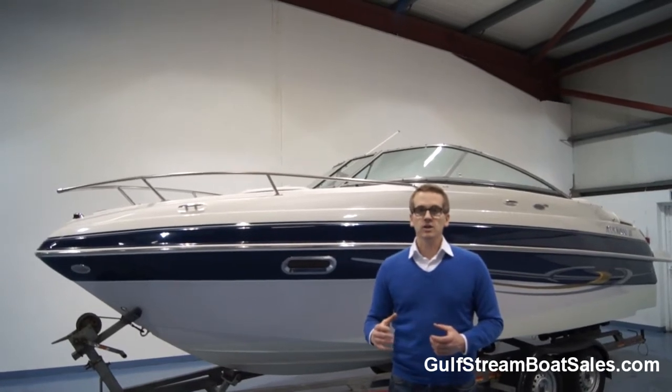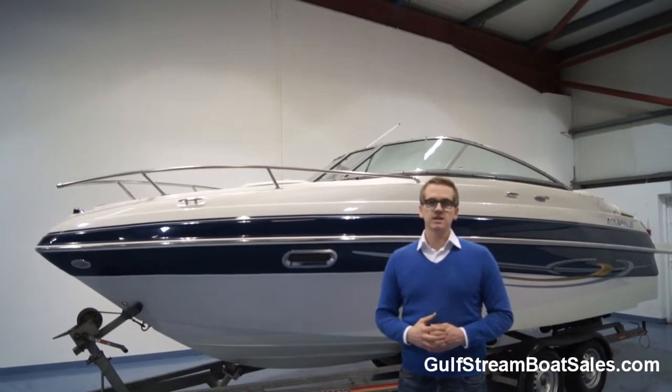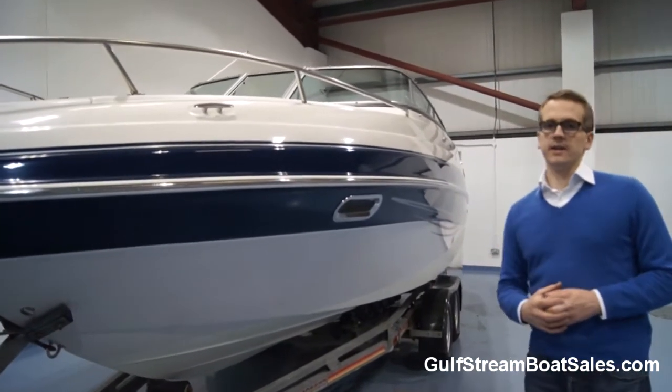So we're going to take a close look at the boat. We're going to go through all the features on board and try and give you a really good idea of the condition that this one's in. So this boat has been through our workshop and it's been fully prepped for sale.